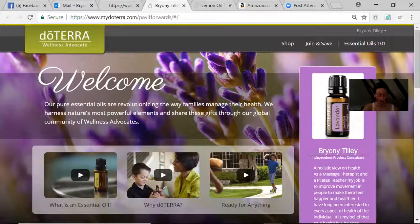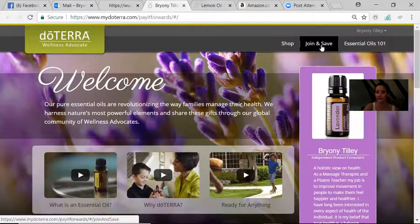Okay, so right here, you might be able to see, especially if I just move myself down a little bit. So over here, if there is anybody that you want to enroll, if there are friends who are interested in opening up a wholesale account, then all you need to do is direct them to your website. So mydoterra.com/your name, and they can click on join and save here. Okay, that's going to open up their own wholesale account.